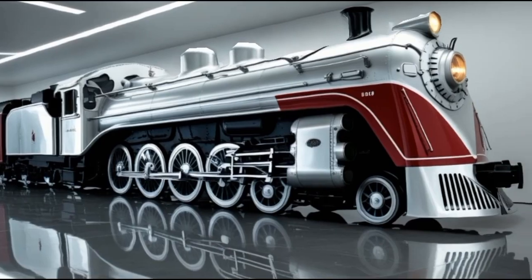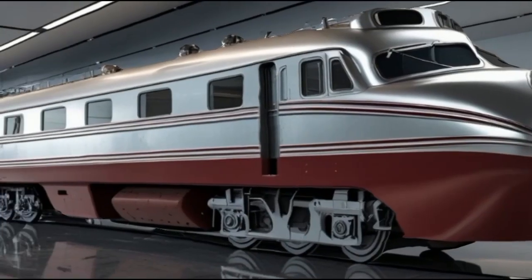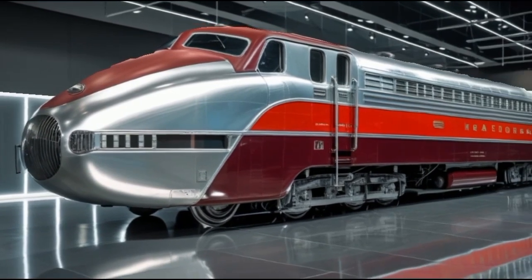For coach passengers, there's a café car that serves snacks, sandwiches, and drinks throughout the trip. There's nothing quite like sipping a hot coffee while watching the world pass by outside your window.